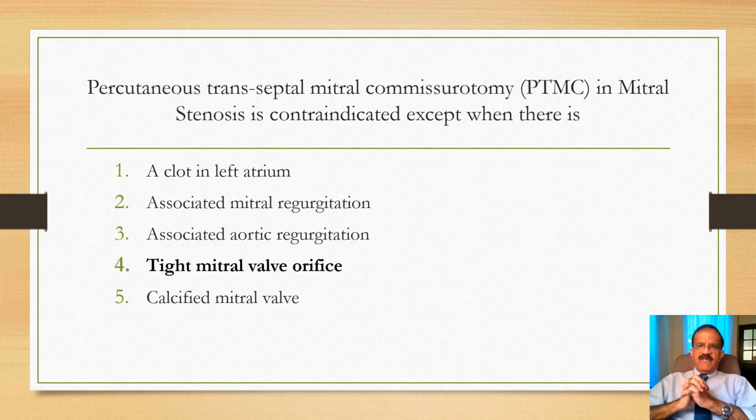Tight mitral valve orifice. In fact, that is the reason we do PTMC. But no matter how tight, if it does not have calcification, if there is no associated regurgitation, no aortic valve disease, and no clot in the left atrium, no matter how tight, as long as you can pass your catheter, I think you can do a good job. So tight mitral valve orifice is not a contraindication. Others are contraindications for PTMC.